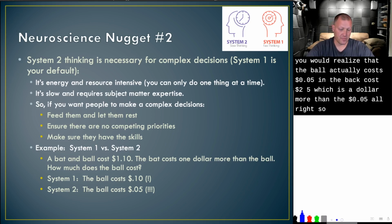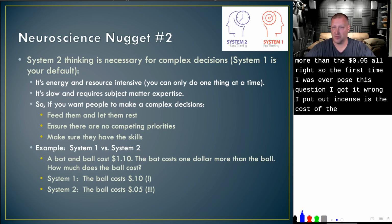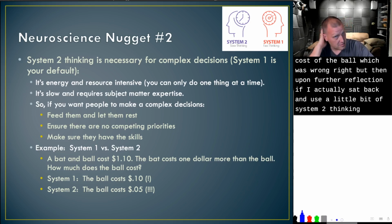All right, so the first time I was ever posed this question, I got it wrong. I put out 10 cents as the cost of the ball, which was wrong, right? But then upon further reflection, if I actually sat back and used a little bit of System 2 thinking, oh, it's a nickel, not a dime.